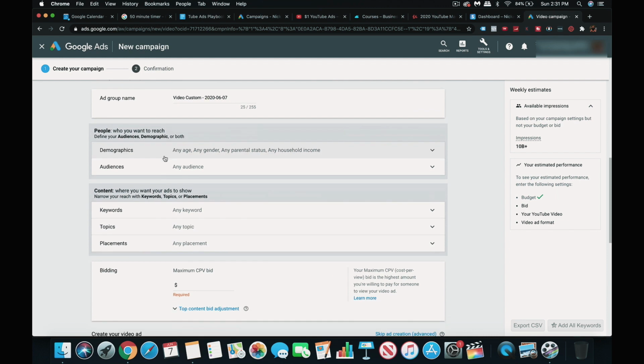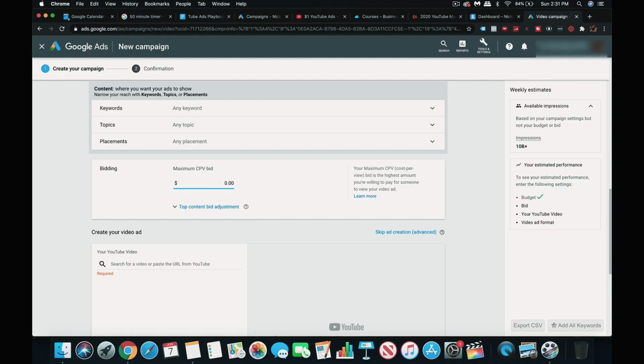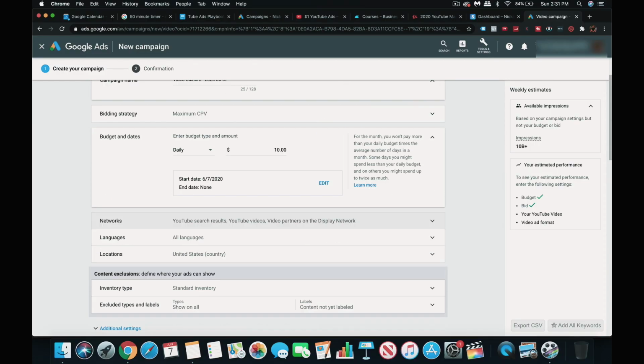But basically the big difference here, and we'll come back into all this type of stuff, is that the difference between a CPV campaign and a CPA campaign is what you're bidding on. Here we're bidding on how much we want to pay for a view. In this case, on any type of CPV campaign, I usually bid 10 cents. I know some people can get away with bidding a lot less, but that's what I typically go with. So that's all you would really do in terms of a CPV campaign.